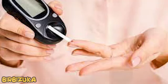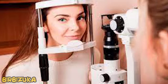Control your blood sugar levels and avoid sudden spikes. The risk of complications of retinopathy and macular edema is higher in hypertensive patients, so monitor your blood pressure. A balanced diet, maintaining an optimal weight, and regular physical activity help keep your blood pressure normal. Do not ignore your doctor's instructions and take antihypertensive medications constantly, even if it seems to you that your blood pressure has returned to normal.